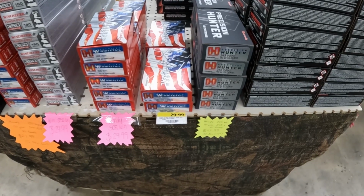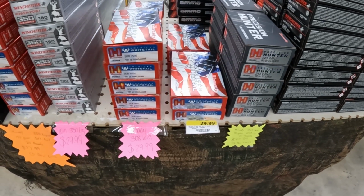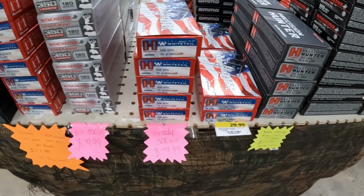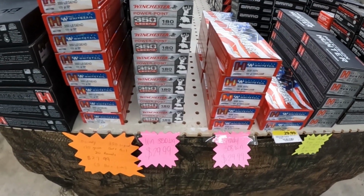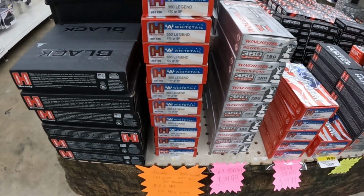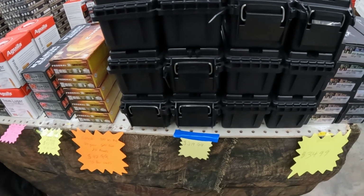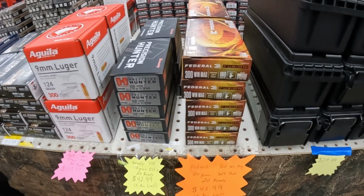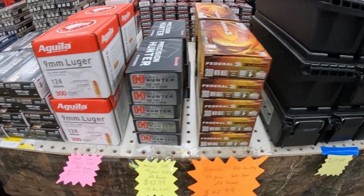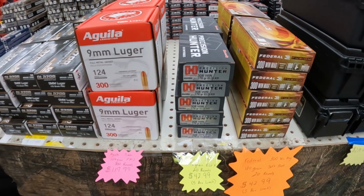Got a bunch of hunting rounds in here, the 243 90 grain ELD-X, $43. 30-06 180 grain, $29.99, that's 3 bucks cheaper down at town. The 308 and the 350 Legend that was in here last time, $29.99. They got some new 350 Legend, the Whitetail, for $27.99 for 170 grain. Still got the 450 Bushmaster, 300 Blackout, 300 Win Mag, Federal Fusion, 180 grain, $43 for the 300 Win Mag. 308 ELD-X, 178 grain, $43.